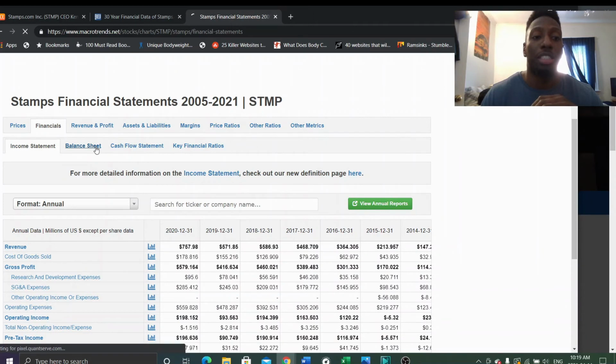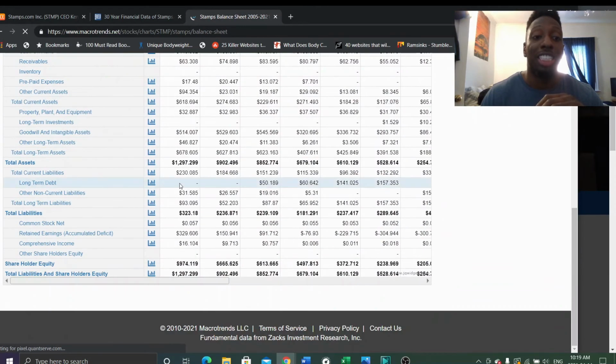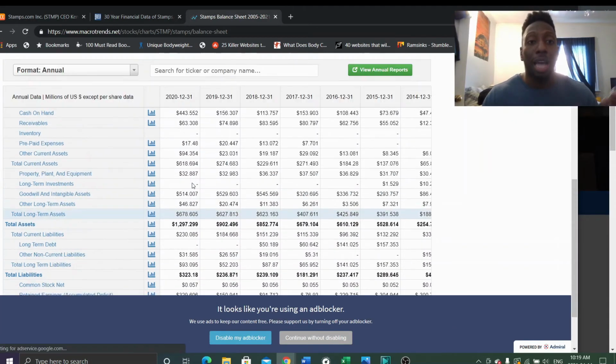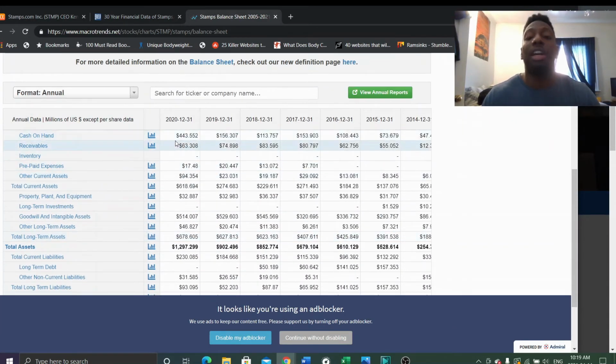Guys, look at their balance sheet. Zero long-term debt. Zero debt. Guys, they have $443 million in the bank, with no debt. They have the potential. They are going to be investing heavily in R&D and basically building up their global platform. They want to be more global too, so they're building that up huge.